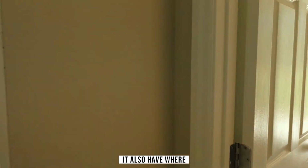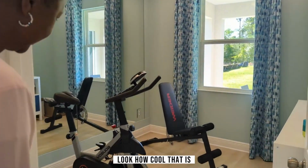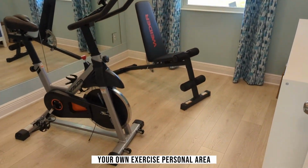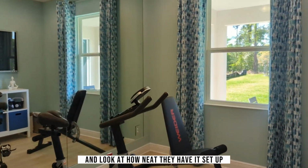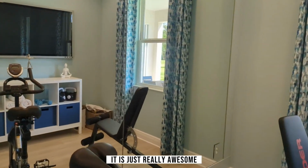It also has an exercise area, look how cool that is. It's built into the house. Your own personal exercise area. Walk right in and look at how neat they have it set up with all the towels and the weights and stuff like that. It is just really awesome.